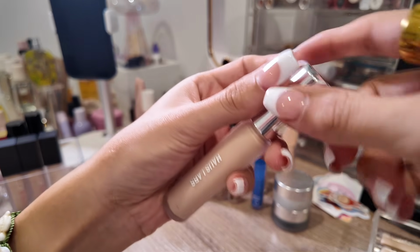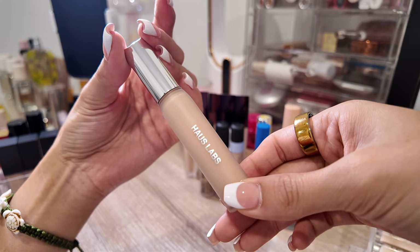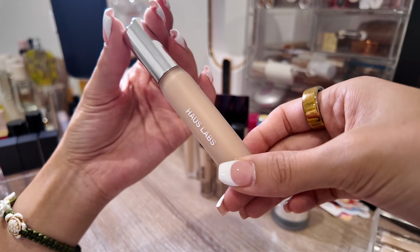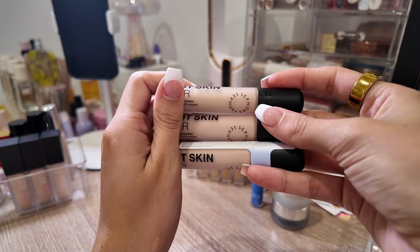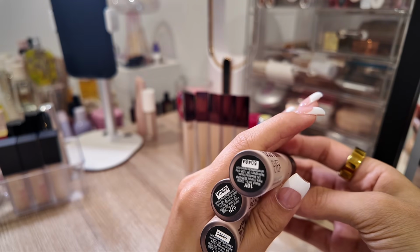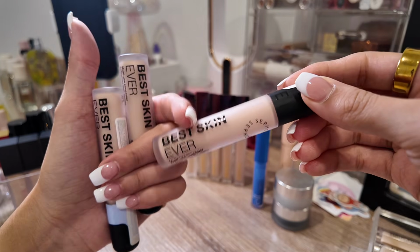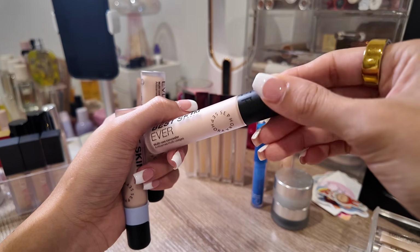This is the Haus Labs concealer. The first time I tried it, I didn't really like it. I'm still getting used to it and trying to decipher whether I like it or not. So for right now, it's gonna stay. Best Skin Ever concealer, if I can get all 3 of them to show up. I have 3 shades, 10Y, 7N, and 5N. I'm pretty sure I used 7N in the ad that I made for them, so I'm going to be giving these 2 other shades away and keeping this one.